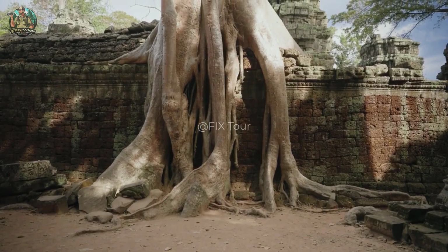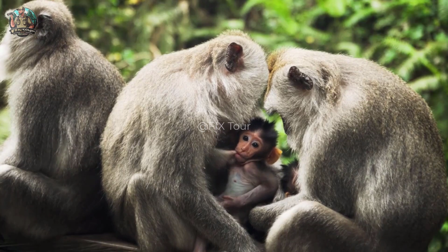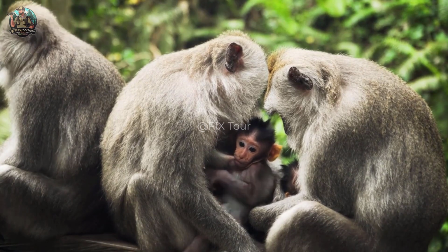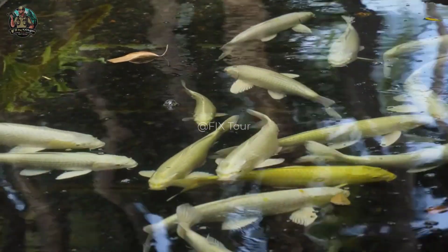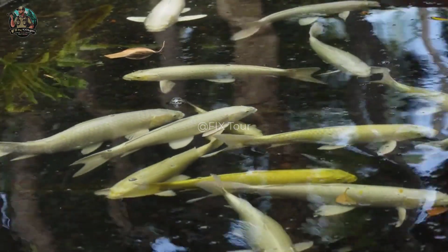Laugh at the antics of the giant otters. See how many kinds of monkeys you can find on the lake's edge, including capuchins, squirrel monkeys, and wild howlers. Gaze at the strange hoatzin birds and look within the waters for the huge arapaima fish.